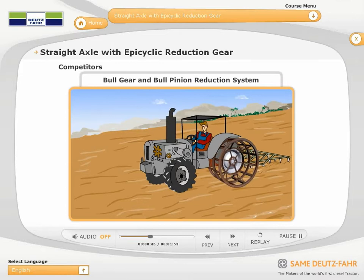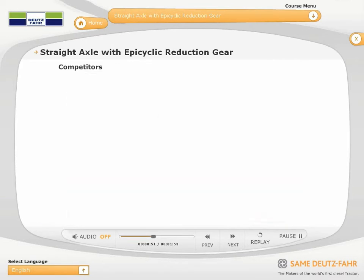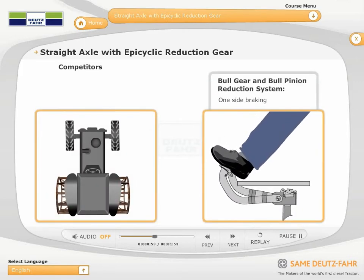Competitors: bull gear and bull pinion reduction system. One side braking.